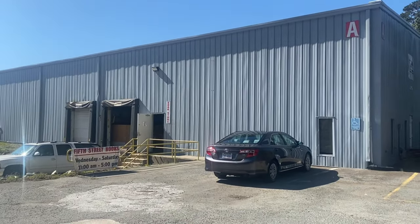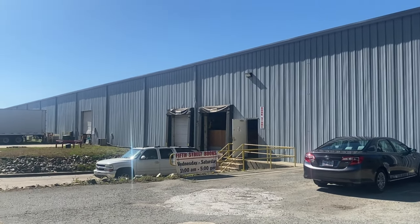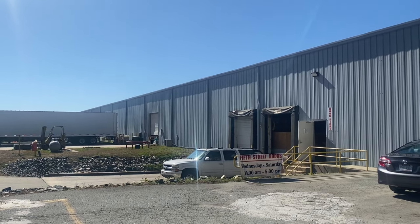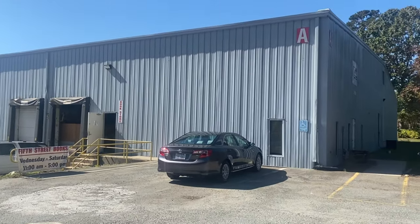Y'all, it is literally a warehouse. Like I said, it is a 12,000 square foot used bookstore warehouse.